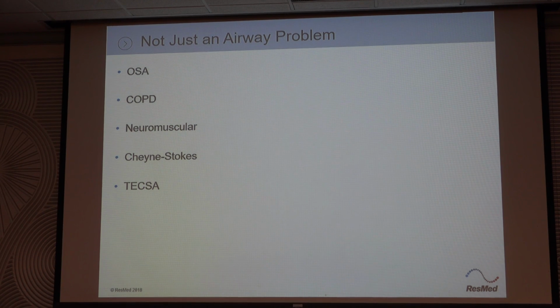So those are some things that someone may see in the sleep lab studying these patients. You could see them in the hospital too. As we pin down, OSA is an airway problem. They more or less lose muscle tone in the airway, it collapses, and they have sleep apnea. COPD is more of a ventilation problem.